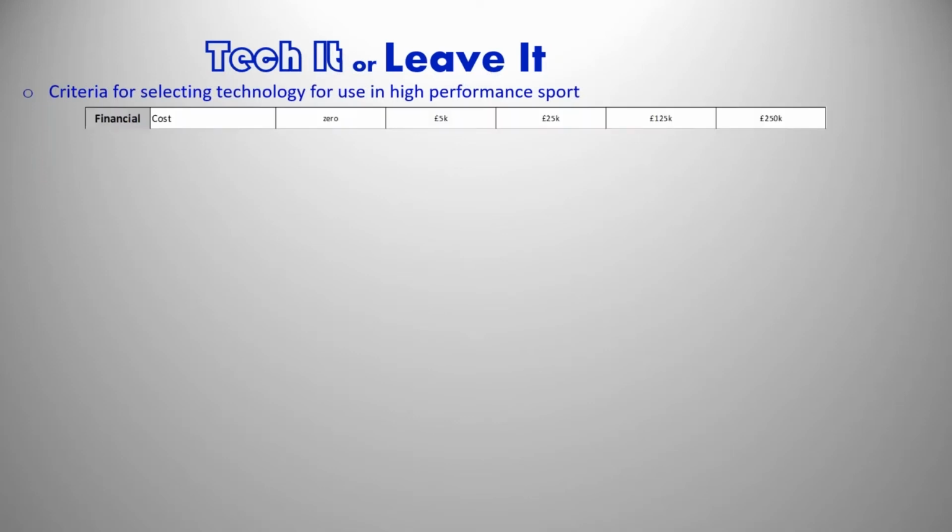So I want to put forward now some ideas around criteria for selecting technology for use in high performance sports. Now, we don't all live in areas of the world where we've got lots of money. And I'd even say that Qatar is not flowing with resources at the minute either, financial resources, that is. So we've got a financial factor in it, of course, as we all do.